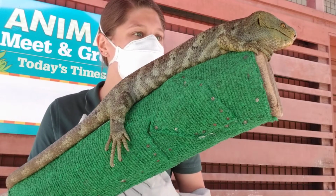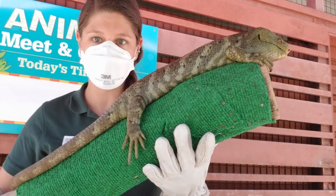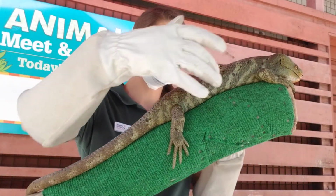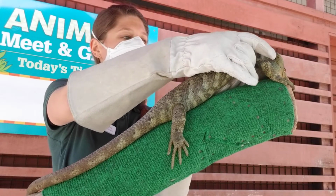So I'm going to pick her up for a sec so we can get a closer look at some of those features. So just going to gently scoop her up. Now with prehensile tailed skinks, it's always nice for them.